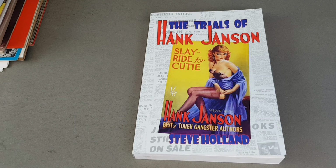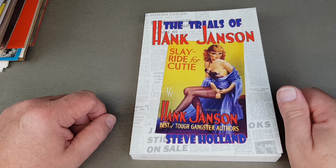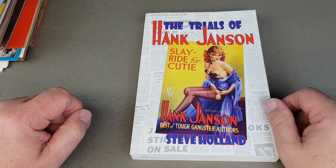But the actual story about how he got started and how the books became such massive bestsellers is a fascinating one. If you're into paperbacks in any sort of way, or the history of publishing, this book is great, and it's really well written and researched. So I highly recommend it. And if you are in any doubt and want to hear a bit more and see some of the beautiful Hank Janson jackets, have a look at the video I did with the author, just about a week or so ago.